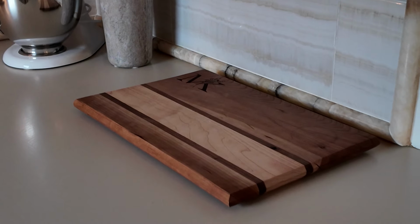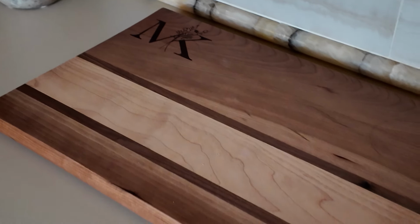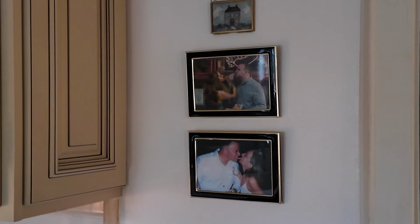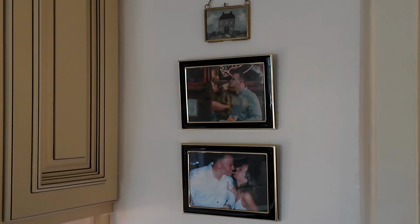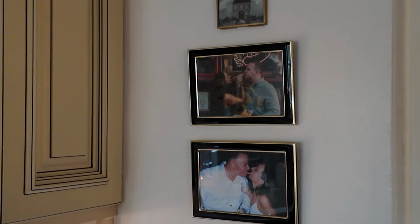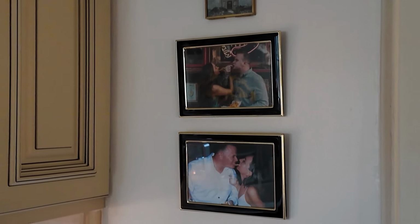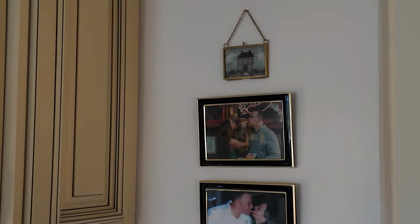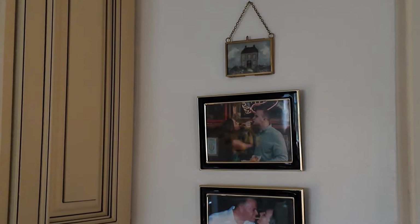This cutting board was a wedding gift, and I love to have it out. It obviously makes so much sense to have a cutting board out on the counter for use, and it's also just super gorgeous. It might seem weird to have some couple portraits in the kitchen. However, I love these. They're my husband and I eating French fries at our engagement shoot and then at our wedding, and we love French fries. Who doesn't? And that cute little picture at the top that I haven't replaced the picture of. I thrifted the frame and it came with that little house.